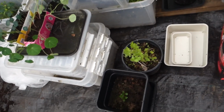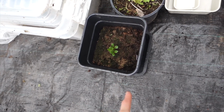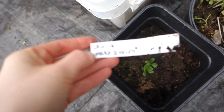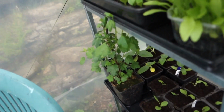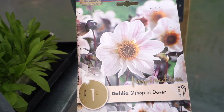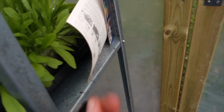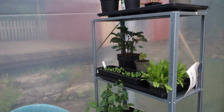And then I, for the first time, am also doing some dahlias. So I have 2. I don't know the varieties, but no, I do. This is Mary Evelyn, and the other one is over here, Bishop of Dover. So excited to try that. On this shelf it's still just more plants.